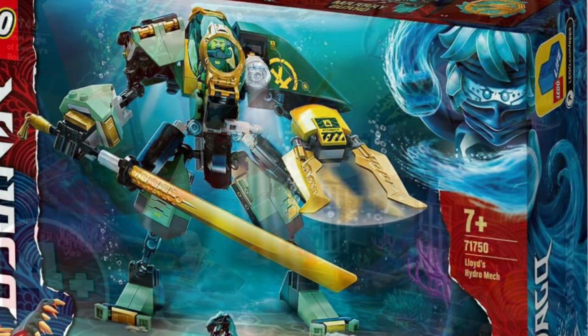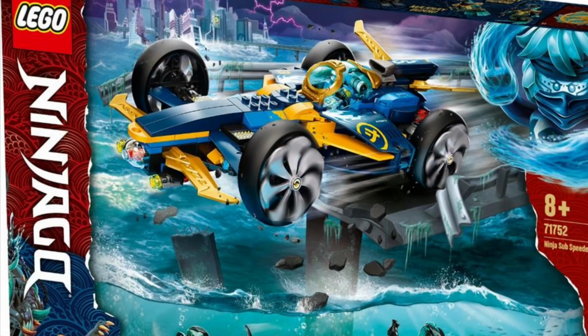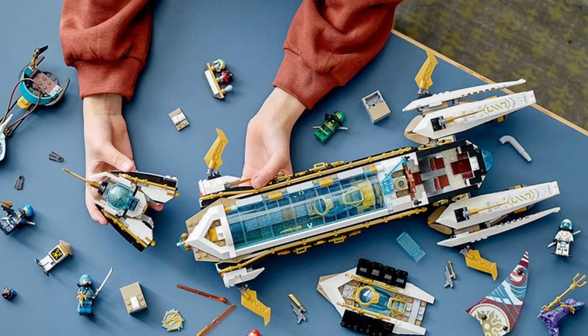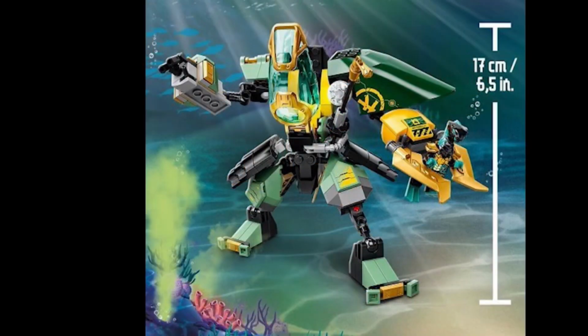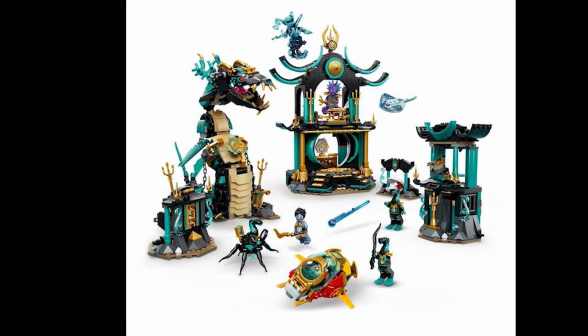of these sets when they do end up releasing, which, by the way, should be June 1st worldwide, pretty much, and then America will see these sets on shelves on August 1st. That's just based off every summer wave previous to this one. I don't see any reason as to why that wouldn't be the case now.